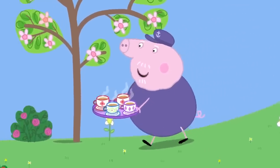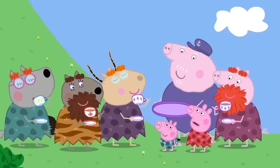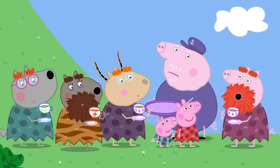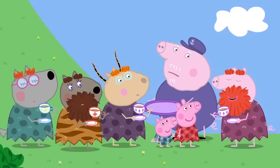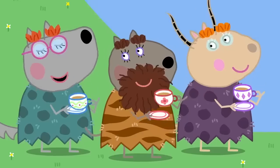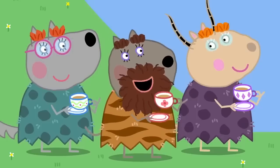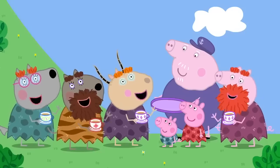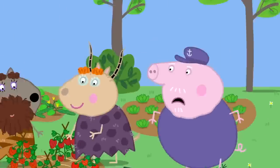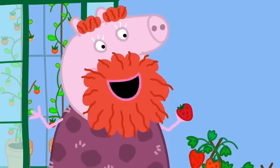Tea time for thirsty Stone Age people. Ooh, lovely. Do Stone Age people drink tea? Not exactly. But I'm sure if they could have had tea, they would have had tea. Yes. Mmm, all this digging has made me rather hungry. Me too! Let's gather berries! Yes, berries! Mmm, strawberries! Ah, you're eating all my precious strawberries. But that's what Stone Age people did.